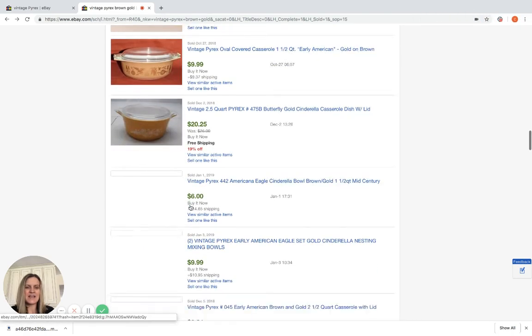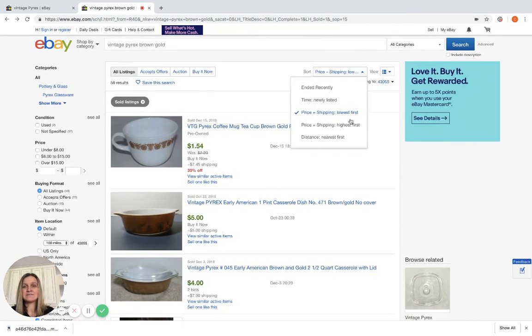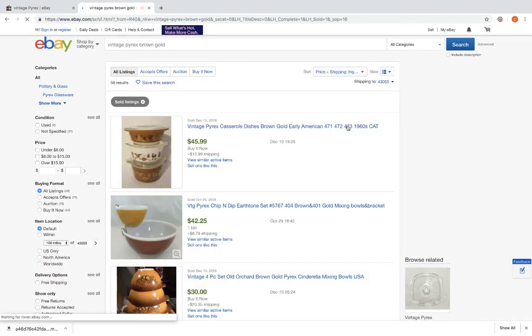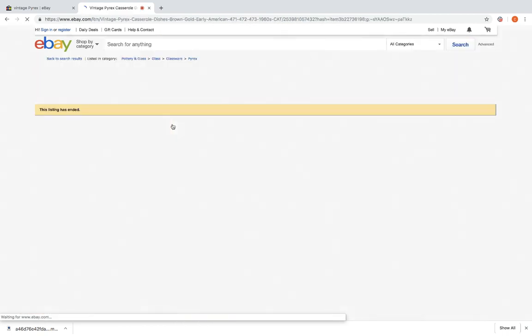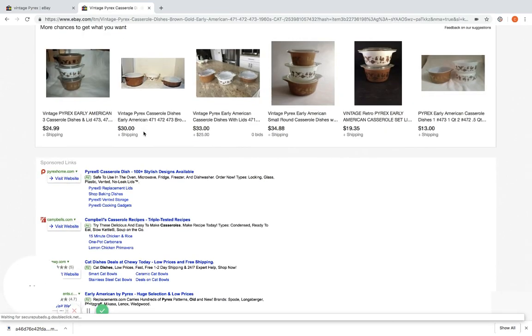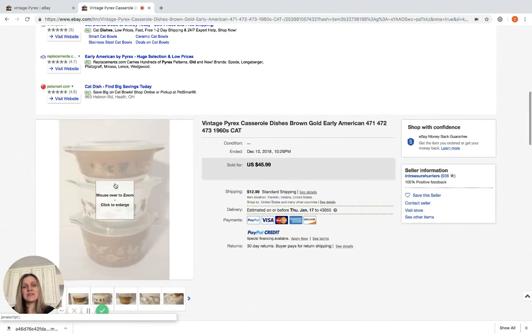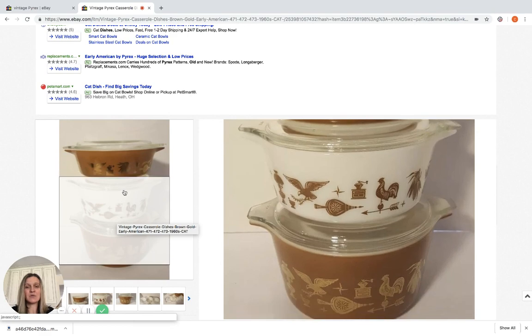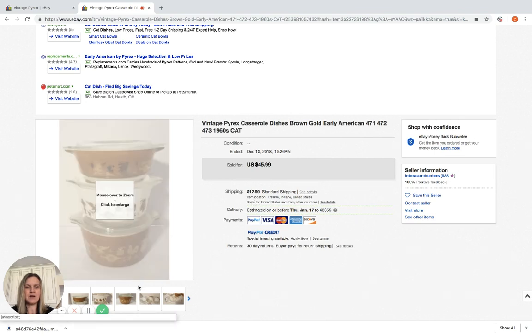So let me scroll down here. Let's go to highest first, just so you can see on the high end what these sell for, like in mint condition. Okay, so this is kind of what I had. I had a white one and I think one of them had a lid and one did not, and one was chipped and they weren't in the greatest condition. So these look to be in pretty good condition, and they sold all three for $45 plus $12.99 shipping, which is pretty reasonable, but that may be based on their location and mine.